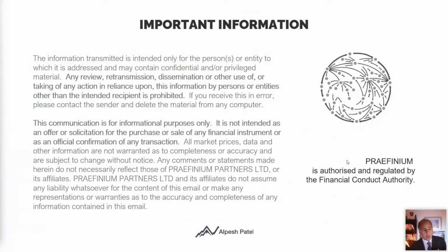Quick point. We are an FCA regulated asset management company. This is not individual financial advice. It can't be, because I don't know your individual circumstances. We do not market our services to the retail audience for the simple reason that as a hedge fund, you're not allowed to. It'd be a criminal offense. So there's nothing in here where I have a conflict of interest with you. We're not a broker, so I'm not trying to sell you brokerage services. We're not a retail fund, so I'm not trying to sell you, oh, buy our fund.